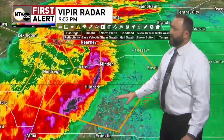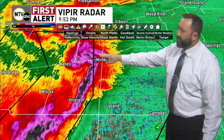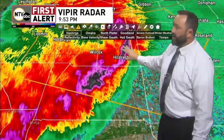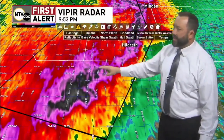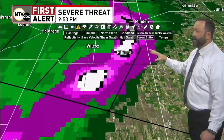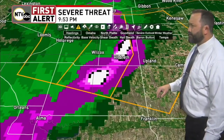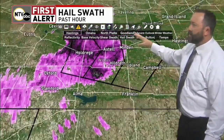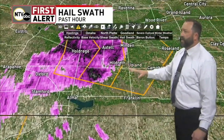Again, moving through Minden right now, or just west of Minden, is where some of the most significant reflectivity is showing up, really just from Minden all the way down to Hildreth. Then you can go further south into the northwest corner of Franklin County, significant reflectivity there as well. So those are our two significant hail potential, significant hail signatures, so to speak. Kind of take a look. Let's see if we can just pick up the hail swath here, shall we? Oh, yeah. So you can see that it's at least had the potential for producing significant hail as it has been moving through.